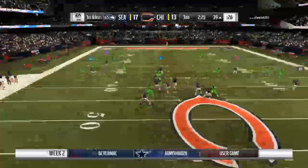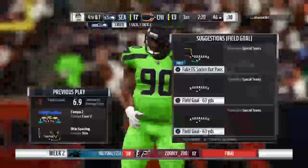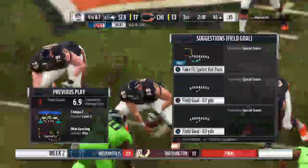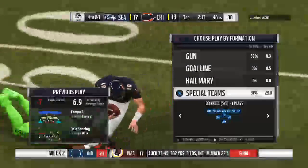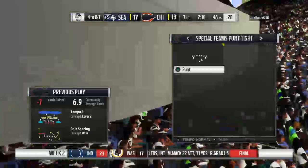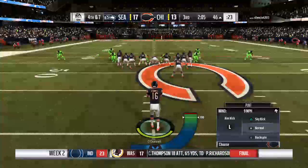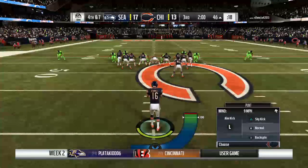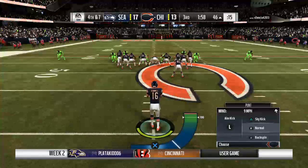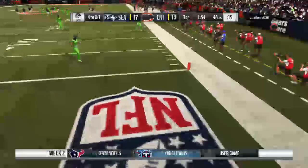Trubisky now to throw on third down. And he can't find a receiver, and he's brought down. Jaron Reed with a big-time sack on third down, and it'll be a loss of 7. Here's Pat O'Donnell now. He's been terrific so far. He gets this one away, and boy, it's another boomer.